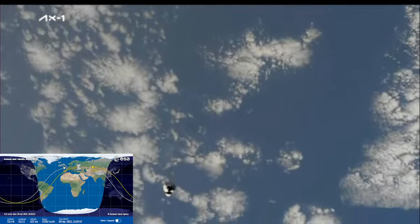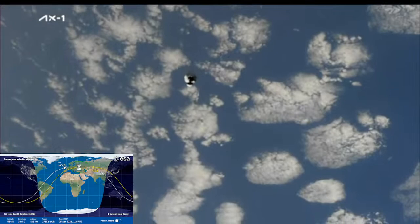Dragon, we caught that entire transmission. Check Endeavour, copy. That'll be my new technique.